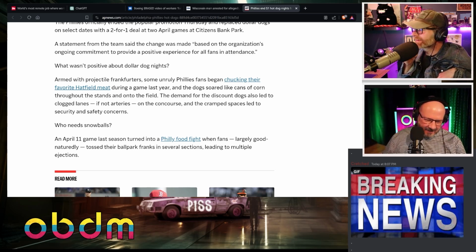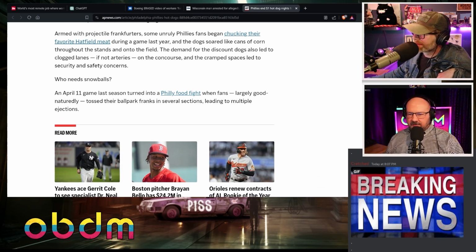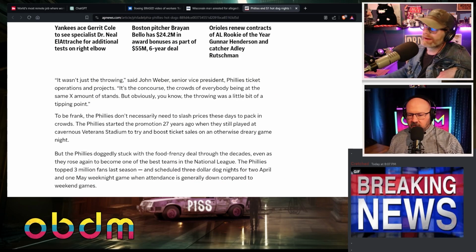The demand for the discount dogs also led to clogged lanes, if not arteries, on the concourse, and the cramped spaces led to security and safety concerns. On April 11th, last game of the season, it turned into Philly's food fight, when fans, largely good-natured, tossed their ballpark franks in several sections, leading to multiple ejections. Well, you can get thrown out of games for that? Wow.